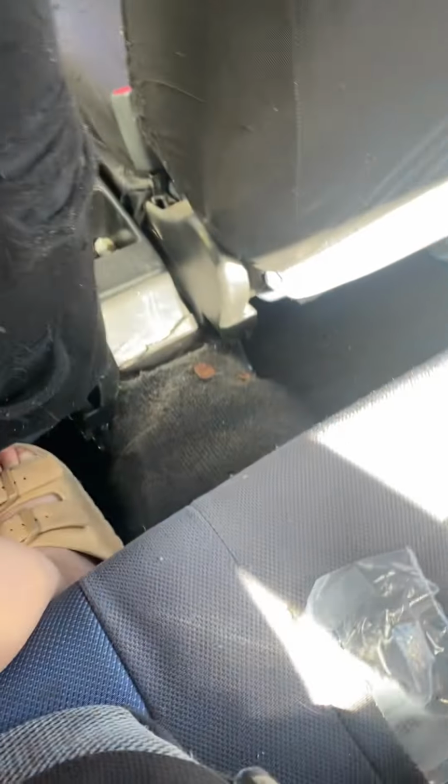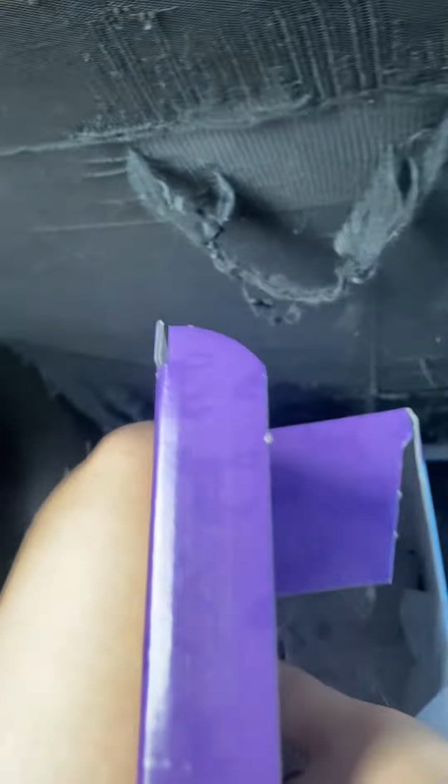Jeez, this is a lot with the box. I'm just gonna put all the bits in the box.